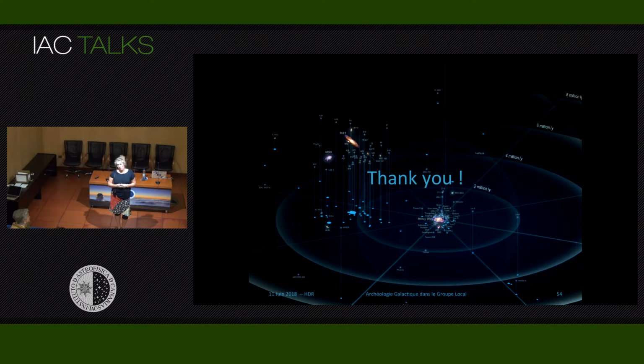Might the most massive ones tend to be the ones with this repetitive star formation? No. Around the Milky Way, of the repeated ones, there is one example, which is Carina.